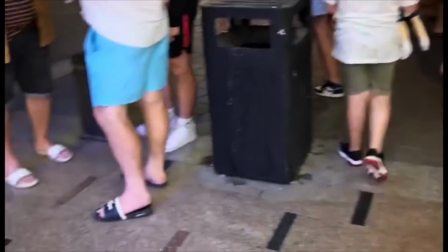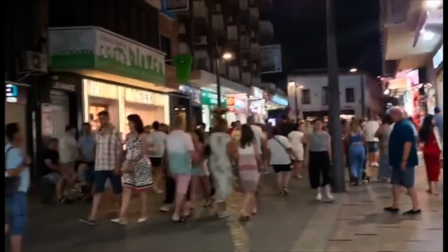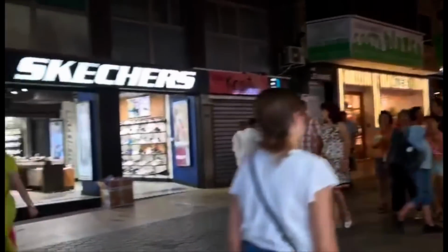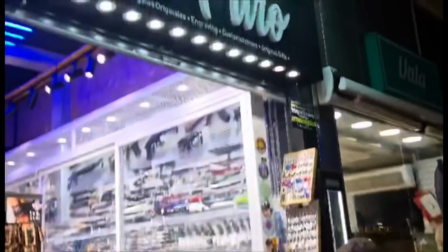Right, back out onto the street. So we've just finished having our tapas dinner. Absolutely amazing, brilliant food. But it is very, very busy. It's Monday night here in Benidorm. It might not look so much, but it's very noisy. There's a lot of people around the place. Everyone's walking around. There's stuff going on.